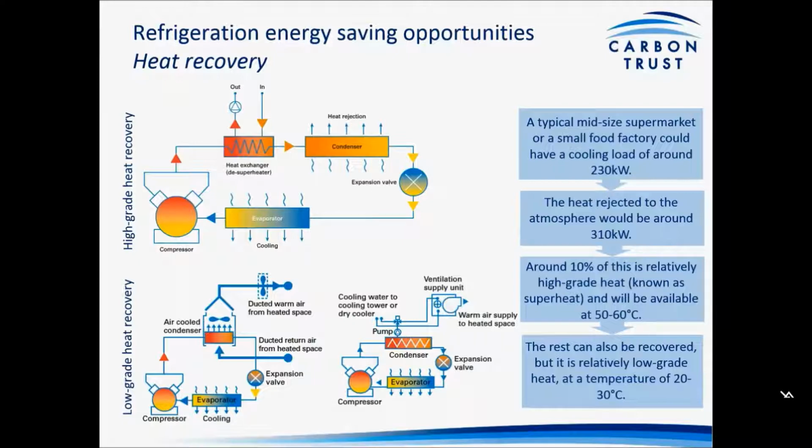So there's typically two types of heat. There's high grade and low grade. High grade heat is typically collected with the desuperheater or heat exchanger just after the compressor, before the condenser. This typically can be used to provide a small amount of domestic hot water for washing or cleaning.